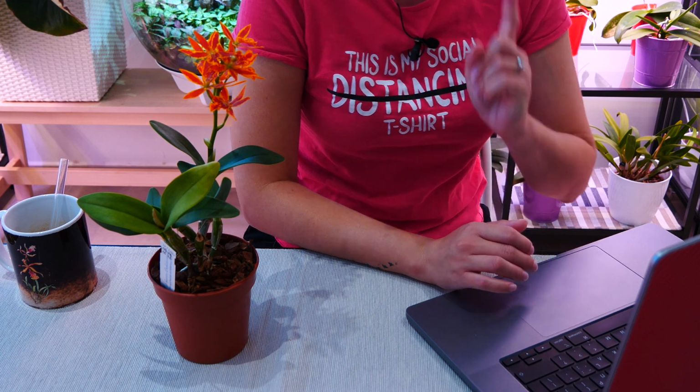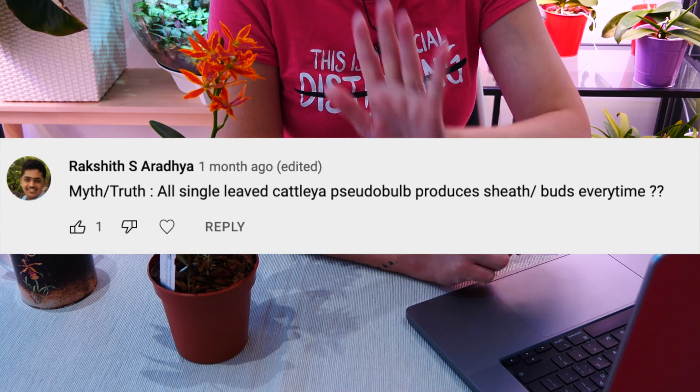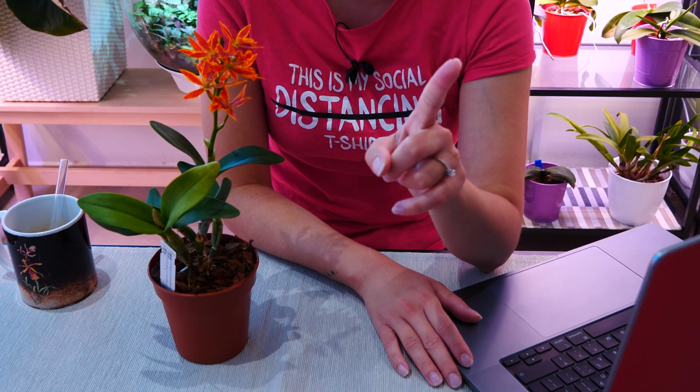Next up, Rakshit, I did see you sent in a lot of myths in the past. I'm gonna get through them, don't you worry, and thank you for sending me so many ideas. Alright, so they're saying all single-leafed Cattleya pseudobulbs produce sheaths and buds every time. Wait, when I read that one I understood something else, but I understand it now. And the answer is false.